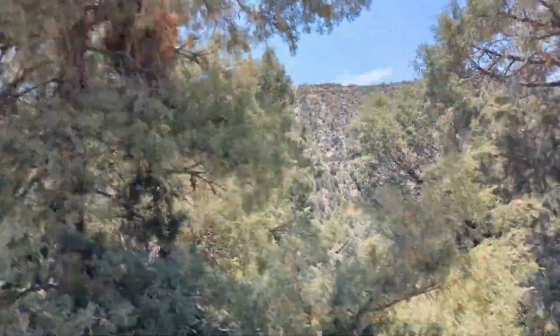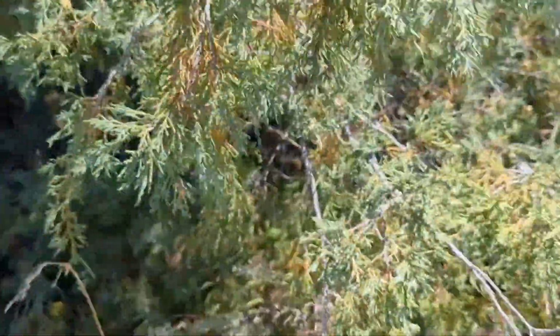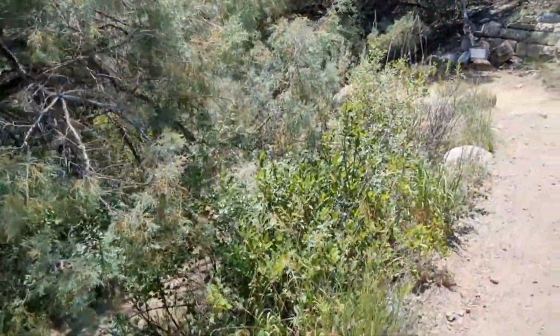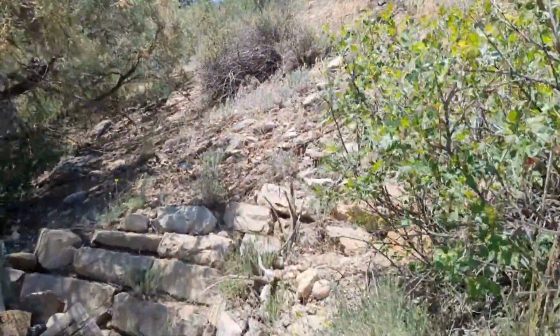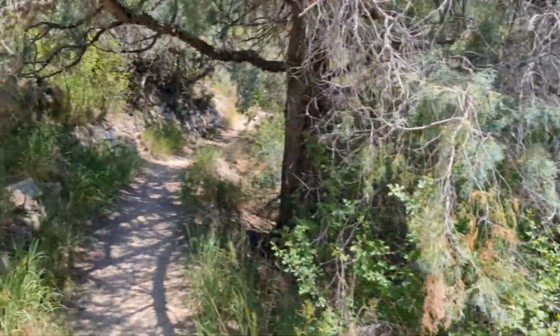These big old junipers here, more junipers. And you can see it up close. It's got kind of like a thick foliage type thing to it. It's got a thicker consistency than most. And then as we get down, apparently the flora.